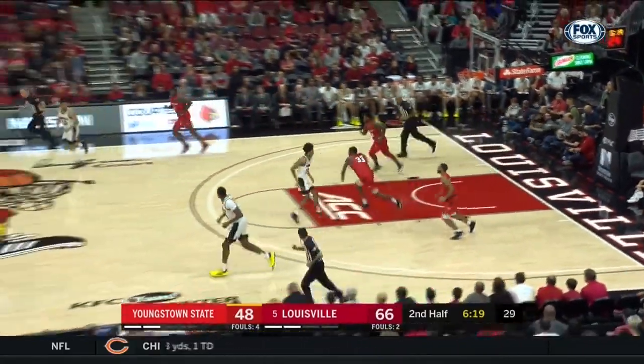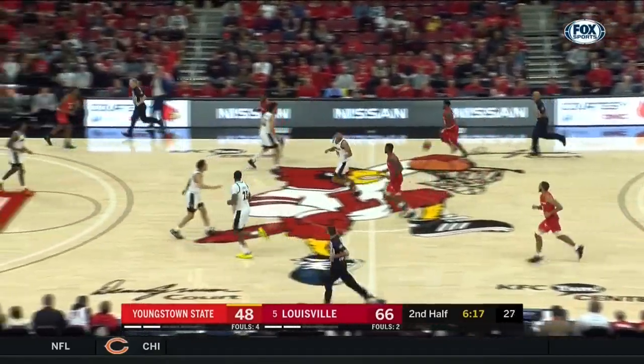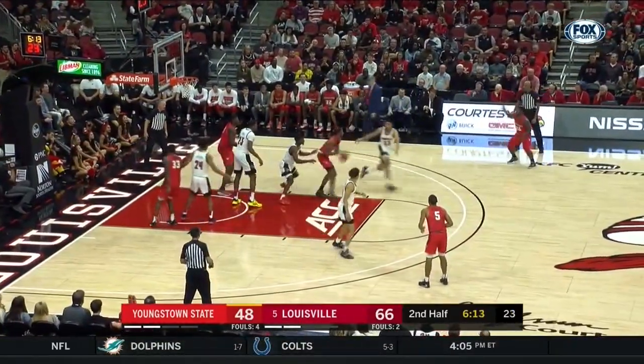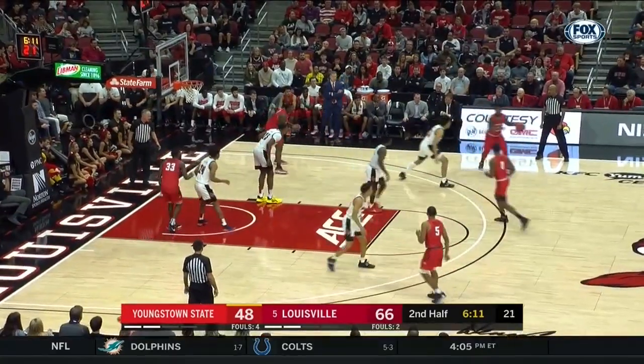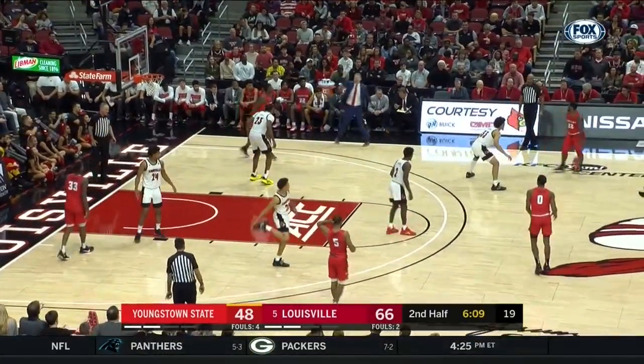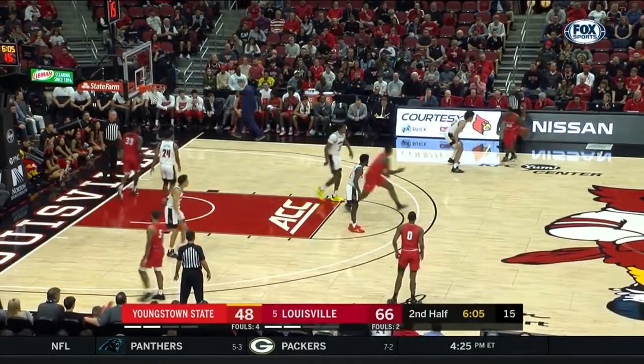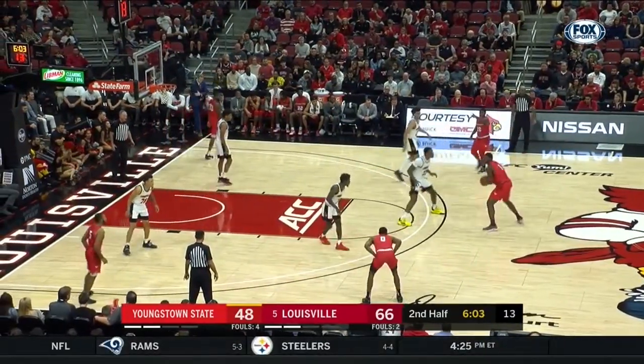Wara. Bohannon. Foster had himself a lane to the basket and lost the ball trying to go behind his back. Didn't need that behind the back dribble. Pull up, shoot a little jumper.